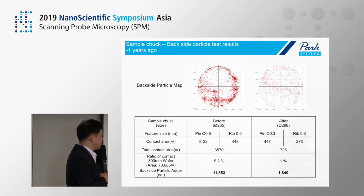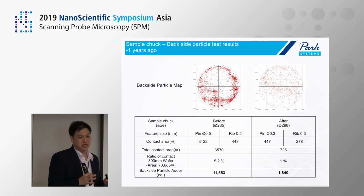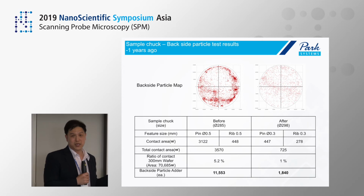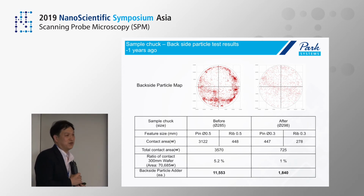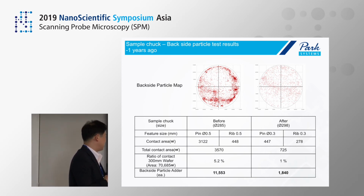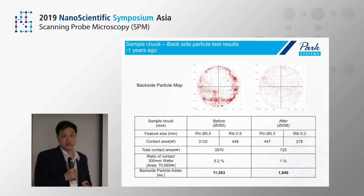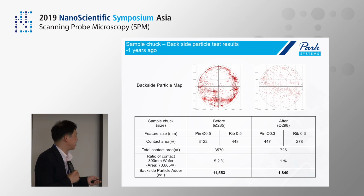We are also attacking the particle problems. Academic research doesn't care too much about particle problems, but when we go to the semiconductor industry, particles become really big problems. We have to control those particles. A few years ago, we just took care of the front side, but now we are stacking these wafers, so we also take care of the backside particles as well.